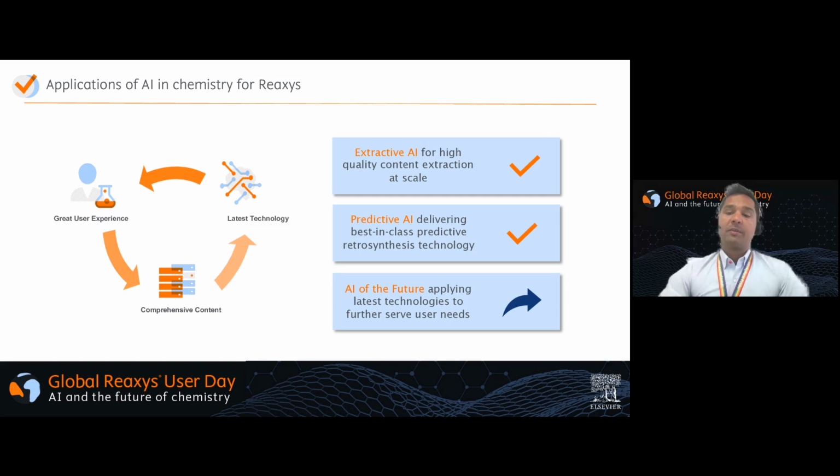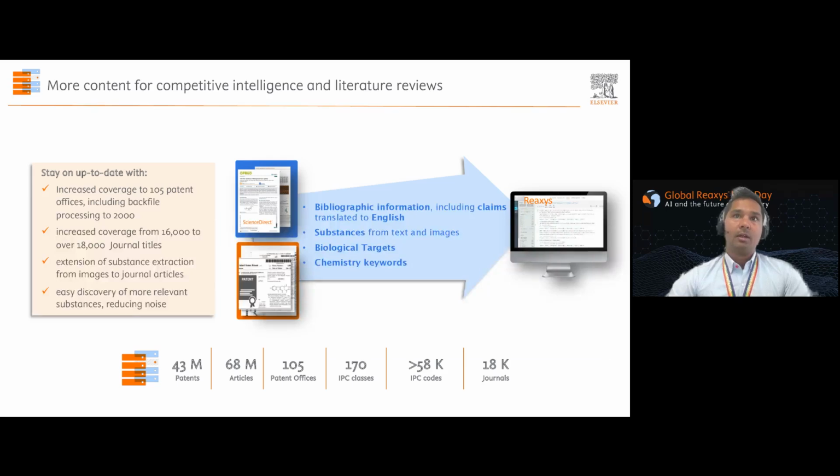Three examples where we use AI. One, extractive AI. We apply our in-house developed award-winning technology to extract chemistry-relevant information from patents and journals and bring it to you. Predictive AI. We offer best-in-class and first-in-class predictive retrosynthesis and other predictors. And we continue to experiment with future AI applications that we will be bringing to you via Reaxys in the areas of search, forward reaction prediction, conditions prediction, and ADME predictions. Let's review some of these in more detail.